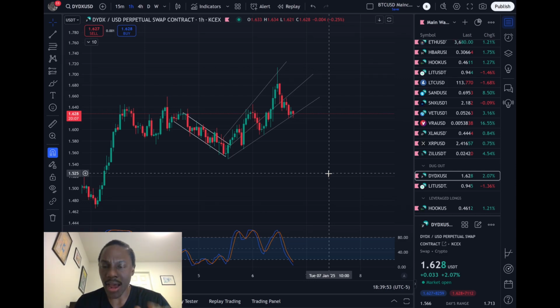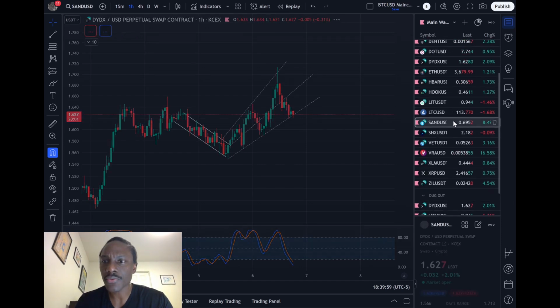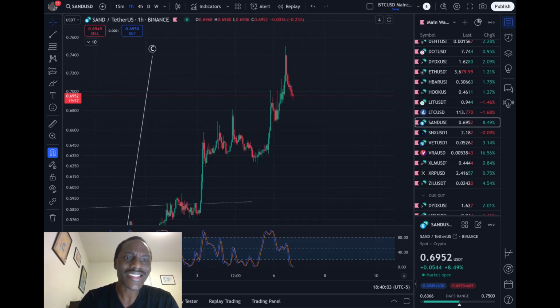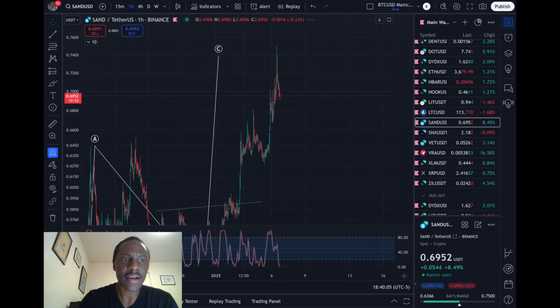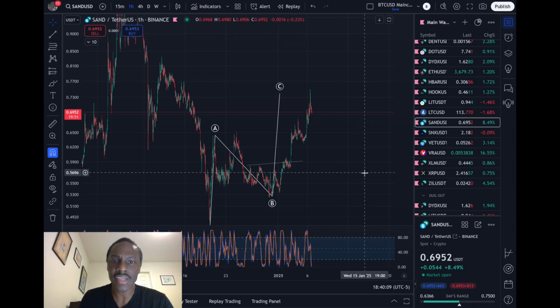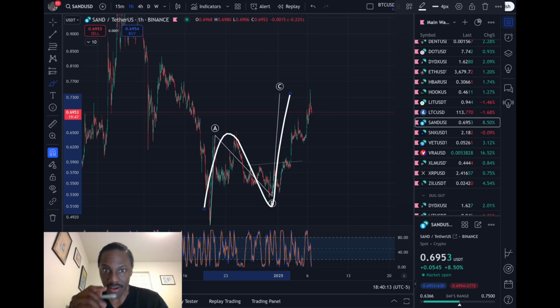So stick with it. I would stick with these trades. What else in the altcoin space? Some of our targets were hit. I think a few episodes ago I talked about SAND hitting, putting in a C wave because it was likely putting in a zigzag. What do you see? That's exactly what we saw. An A, B, C zigzag, right?